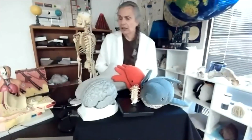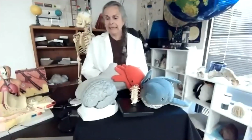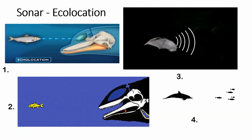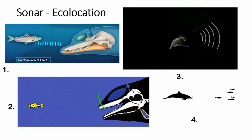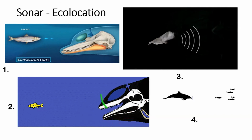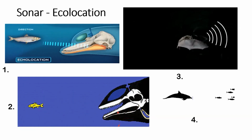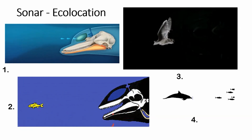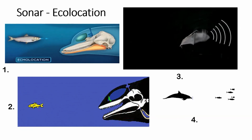Now, sonar. Many animals have sonar. So if we look at number 1, 2, 3, and 4, they emit a sound and then their ears get back a sound and they can locate things. That's something humans do not have.